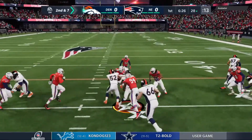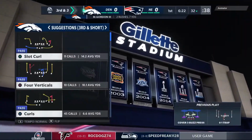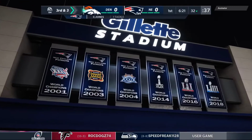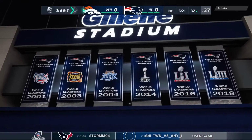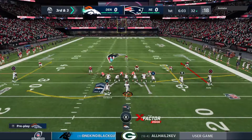Locke going to hand it off here to Gordon. And he'll get about 4 across the 30 to the 32. When you find that kind of yardage, you couldn't be more confident as a ball carrier. And guess what? You're going to go back and tell your offensive coordinator, I'd like to keep carrying it, thank you.